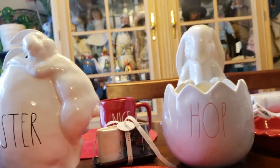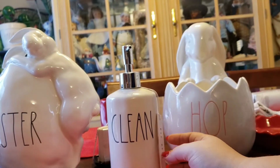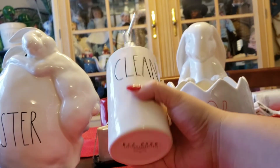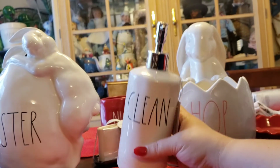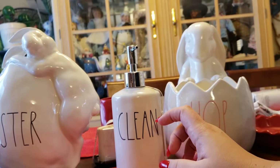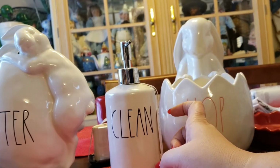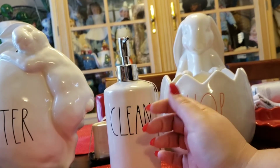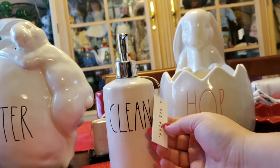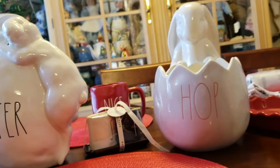And then my other everyday item I got was this soap dispenser. It says clean, and this was from HomeGoods for $11.99. I have one in my kitchen that says soap because I also have dish soap and lotion, different bottles, so I wanted people to know, hey, this one's the soap. But in the bathroom, this is the only thing that's in there. So I got clean. I will alternate this when I don't have like a Bath and Body Works soap.